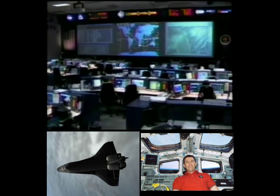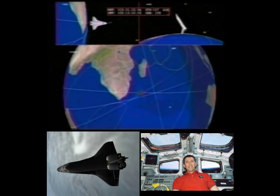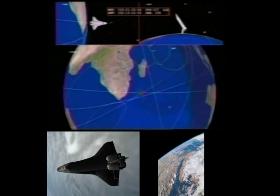This is Mission Control Houston, 174 miles above the Indian Ocean, just off the east coast of Africa. Columbia is in the proper orientation for a firing by its twin orbital maneuvering system engines. It would begin its descent from orbit, a return to Florida this morning. That would be a 2-minute, 38-second long firing of its orbital maneuvering system engines to begin that descent.